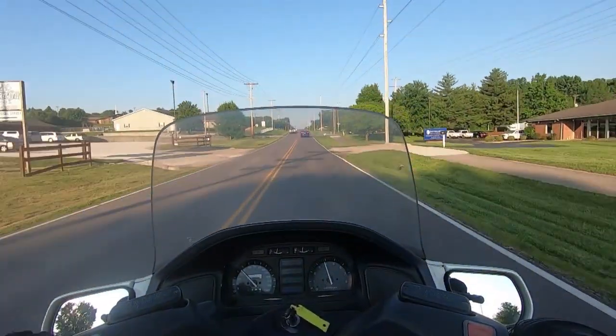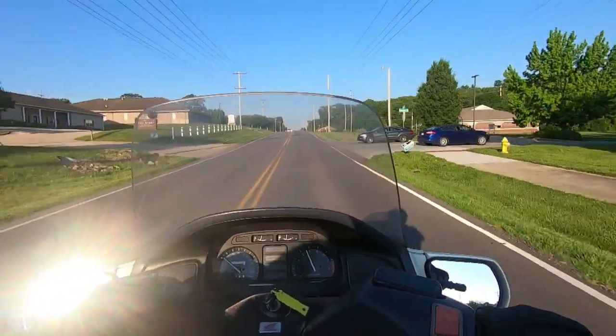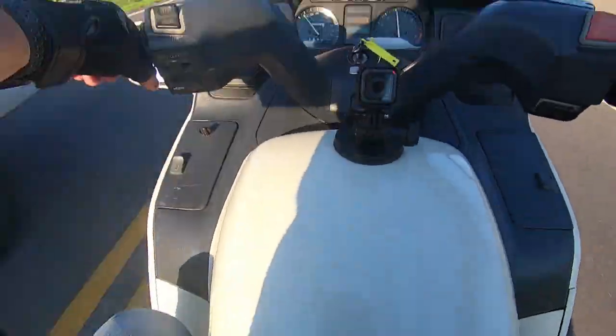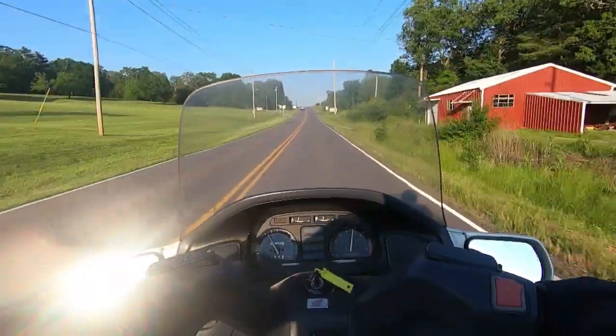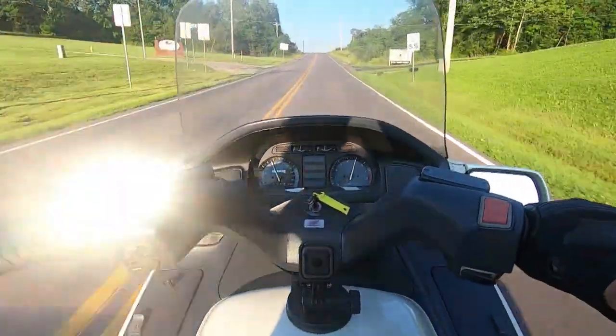Now, we're almost out of town. I can say seat's comfortable. I don't like the leg position, but I'm not used to that. I feel like they're underneath me, and you know, I'm sitting very straight up, and that's probably normal for this style of bike, which is not what I'm used to.